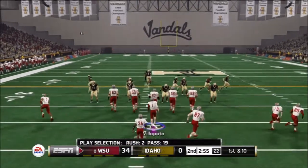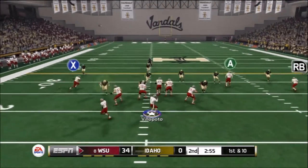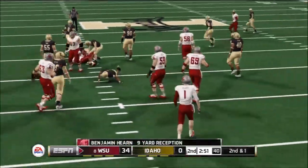Where was the coverage there? There wasn't anybody near him at all. Five guys will be out in the pattern as they're in the shotgun. And they make the stop at the 34.